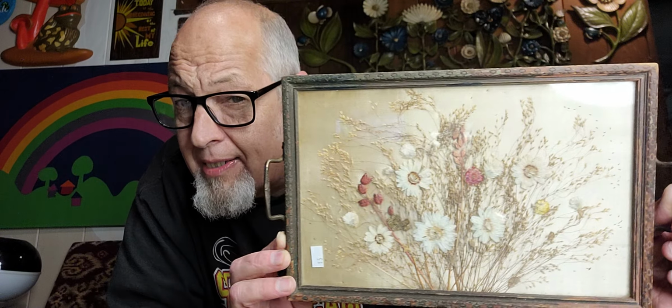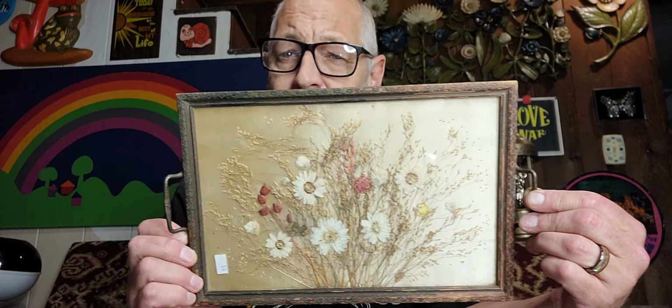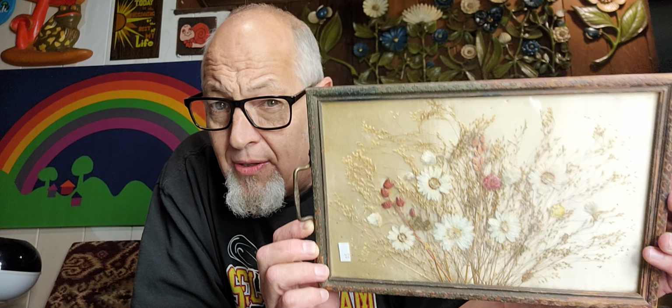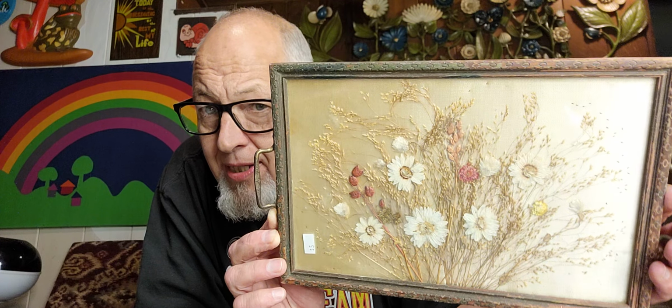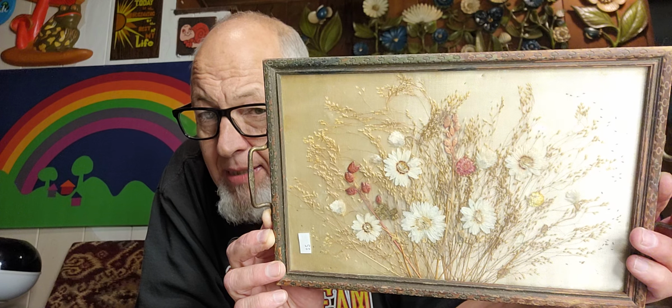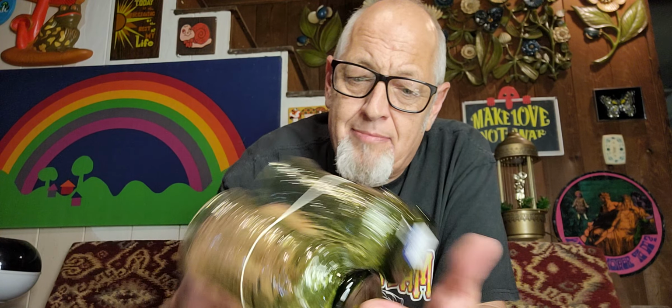This was $5 at the Habitat for Humanity home store. $5. And I did not hesitate for one second because I think this is probably a $30 to $35 tray. Like I said, folk art people will want this. Boho collectors would jump at this at $30. So maybe 35, somewhere in there. But for $5, that's nice profit.